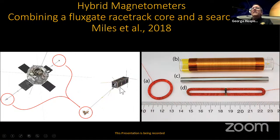But on a small sat like a CubeSat, it's very difficult to have two booms. It's even difficult to have one boom quite often. So if you could combine a flux gate and a search coil in a single package, it would allow you to have both measurements on a small sat without worrying about trying to keep them far apart from each other, because there can be some interference issues. Of course, because there are interference issues, combining the two is difficult.